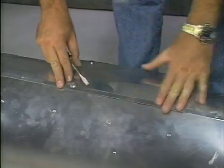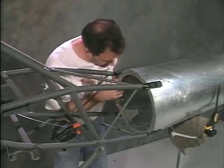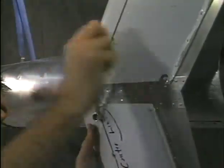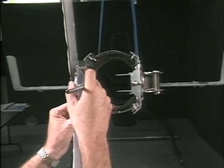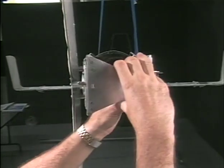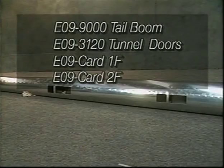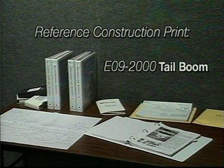This section will instruct the builder on the construction of tunnel inspection doors, mounting tail boom to airframe, mounting horizontal and vertical trim fins, fabrication and installation of the tail rotor assembly. This section will be subdivided into 4 parts. Locate the following components for the first part of this section. Reference construction print E09-2000 tail boom.